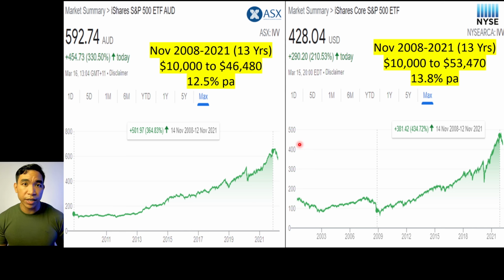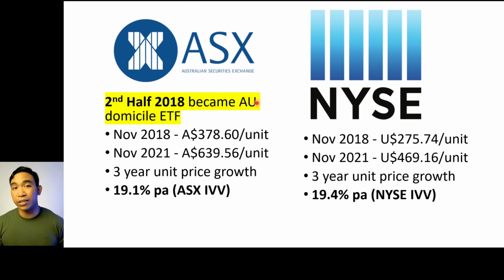And if you compare the 13-year period unit price growth for the ASX listed IVV and New York Stock Exchange listed IVV, Australian IVV has an average return per year of about 12.5% for the past 13 years, whereas New York listed IVV has about 13.8% unit price growth for the past 13 years. But we can't actually do that comparison because of the foreign exchange factor, and also ASX IVV only became an Australian domicile ETF after the second half of 2018.